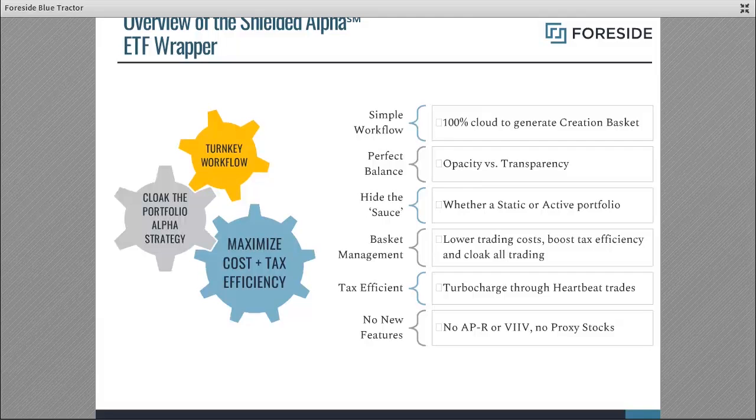And we also offer, uniquely, what we call basket management tools. These are cloud tools that we offer our PMs so that they can go in and tweak and modify the basket. It's not a custom basket, but they can still modify the weightings in the basket to lower transaction trading costs and boost tax efficiency.